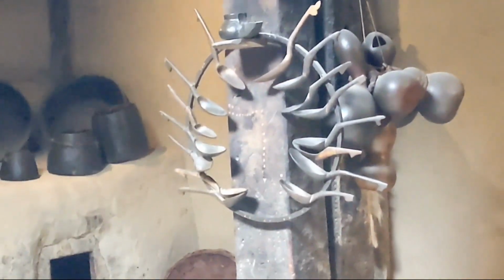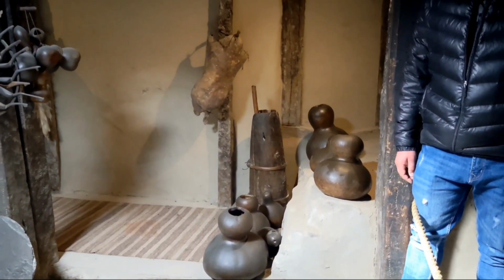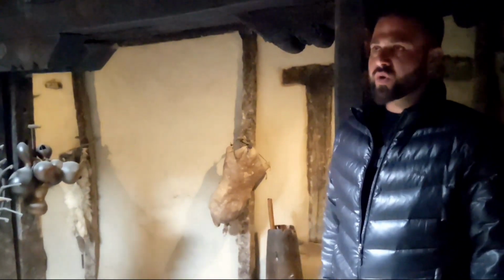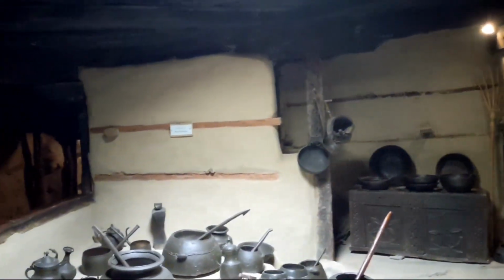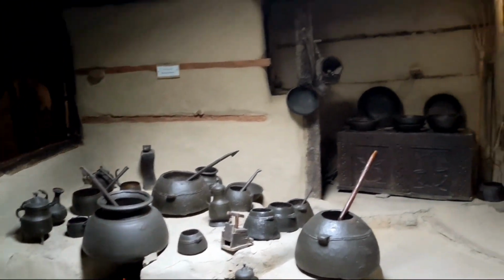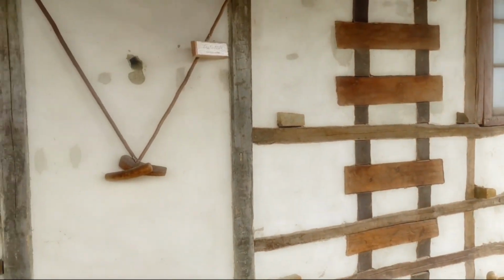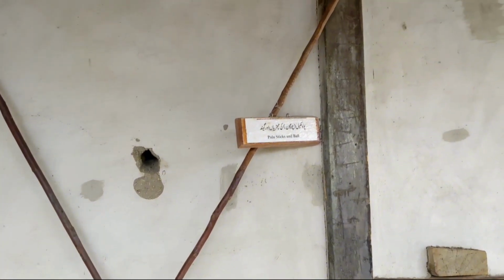Here is an assortment of wooden spoons, a goatskin bag, and these are the pumpkin shells to keep the drinking water in. And these are the stones to mill the wheat into flour. And now we are headed to the roof. Here are a couple of polo sticks from the past.